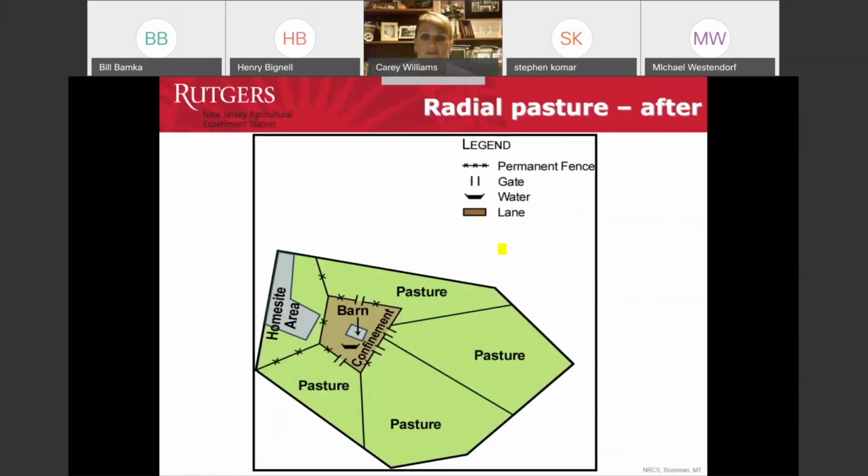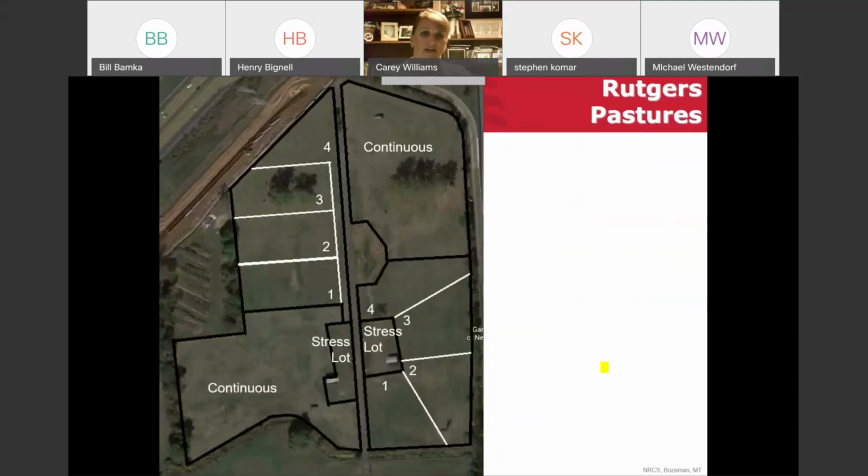You can do it a couple different ways. Here's just a picture of a barn in the middle and a radial sort of setting with the pastures around the outside. And here's actually the system that we have at Rutgers. We actually have 4 systems. And we did a study looking at the continuous versus the rotational grazing. So we've got 2. So there's a continuous and a continuous over here.